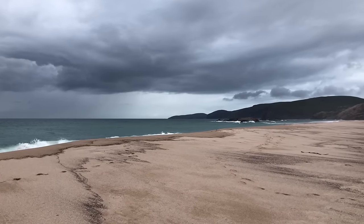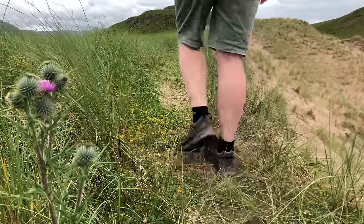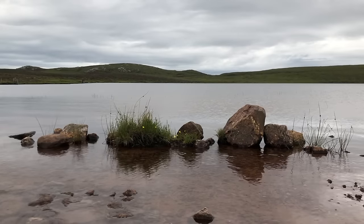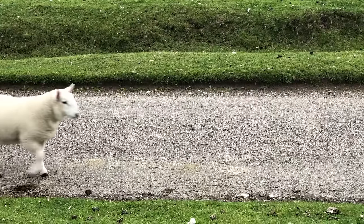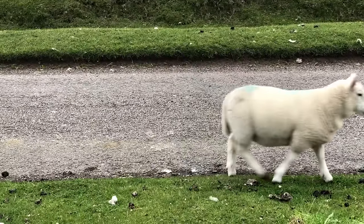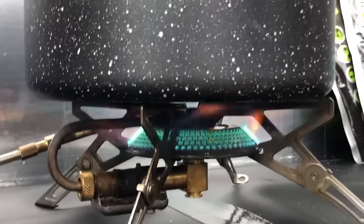The sky is looking very low, so we're going to head back. We're just cooking up a storm at the moment after that walk out to Sandwood Beach. Tired and hungry. Cheers.